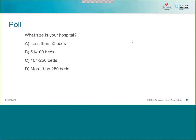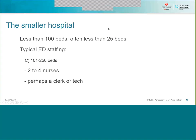I don't have my screen back yet. There we go. So less than 100 beds is what I was looking at.